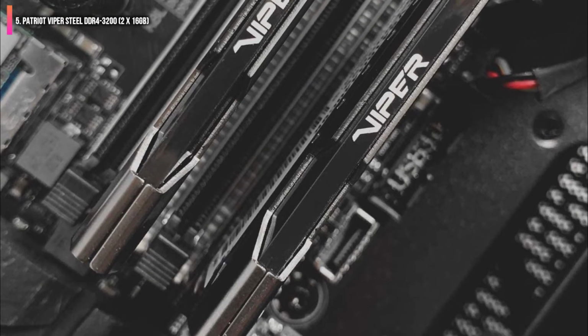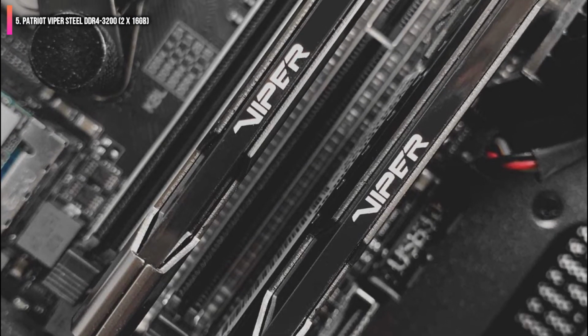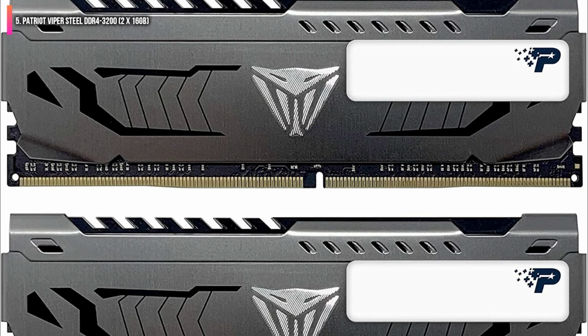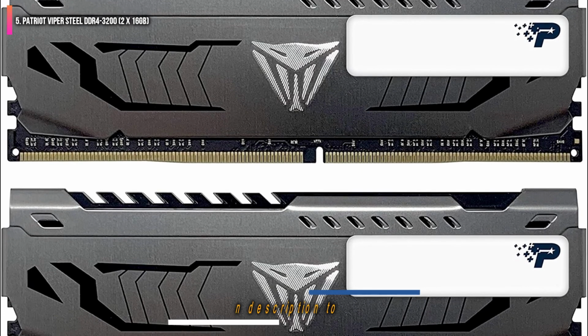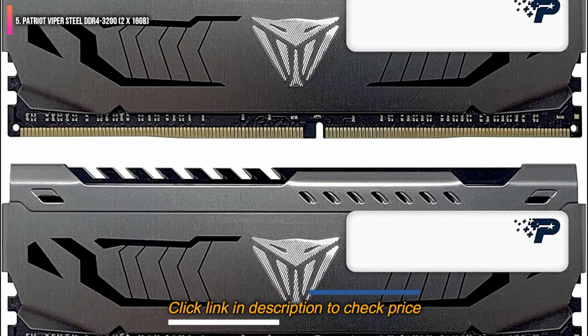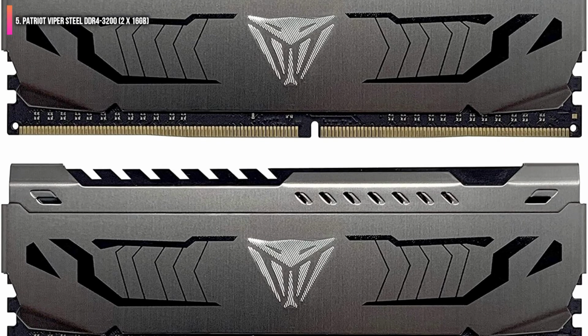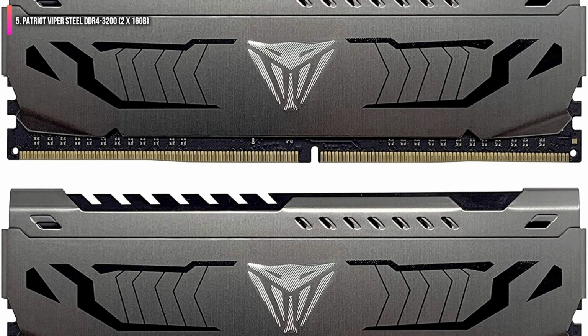Even though the Patriot Viper Steel's performance victories are less than 1% overall, its low price puts it well ahead of even the least expensive competitor in our basic performance-to-price comparison. As a result, value seekers within the performance PC market have just found their new champion.